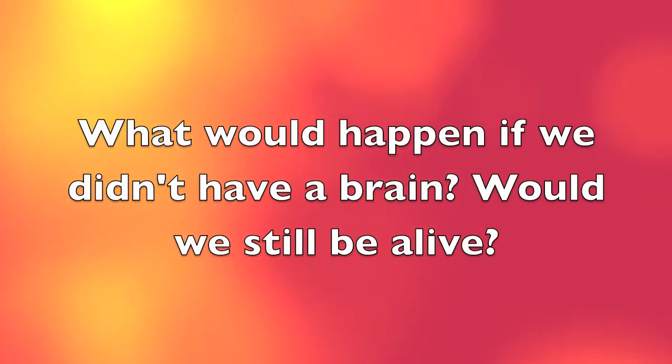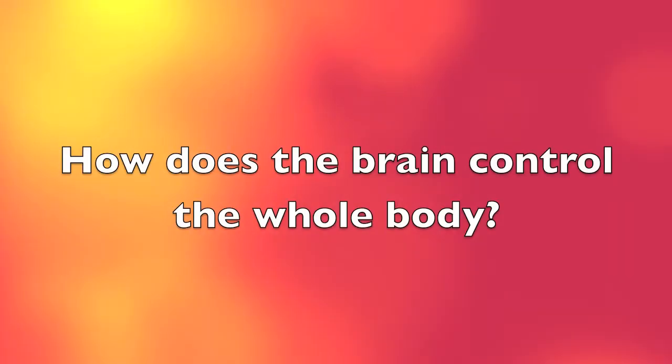What would happen if we didn't have a brain? Would we still be alive? If we didn't have a brain, pretty much not much would happen at all, because more or less everything that you can do, from breathing and walking through to thinking and singing, is being controlled by your brain. So brains are really important in terms of how you see the world and being able to act on the world.